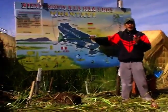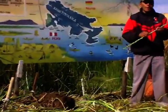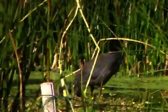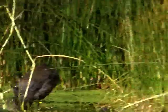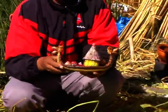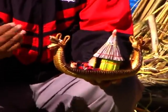To save their lives, in this area they saw the reed, they saw totora, and they used the reed to build the first small reed boats. And in the middle, they built small houses, similar to this, but without the puma head. Those Uros lived for a very long time in those small reed boats. 100, 200 years later, there were a lot of Uros people.